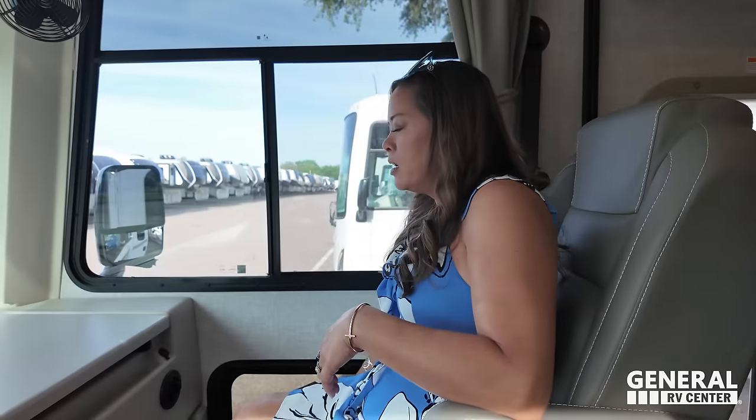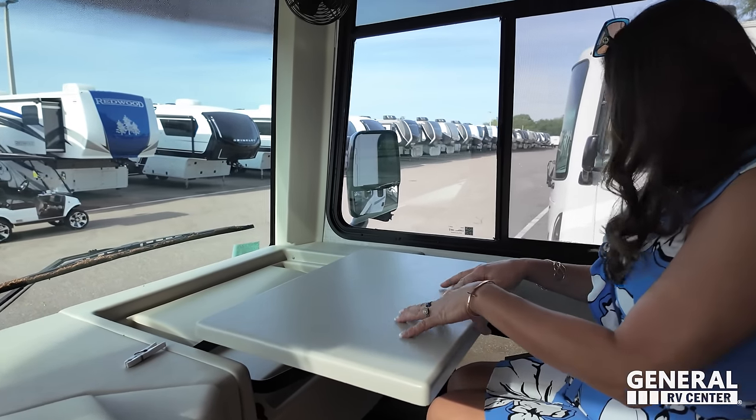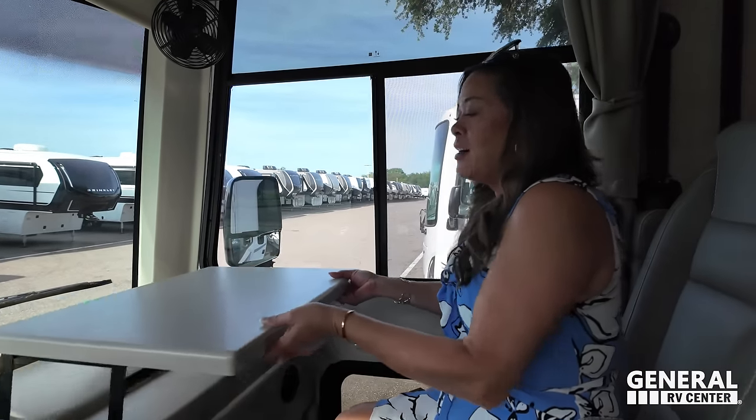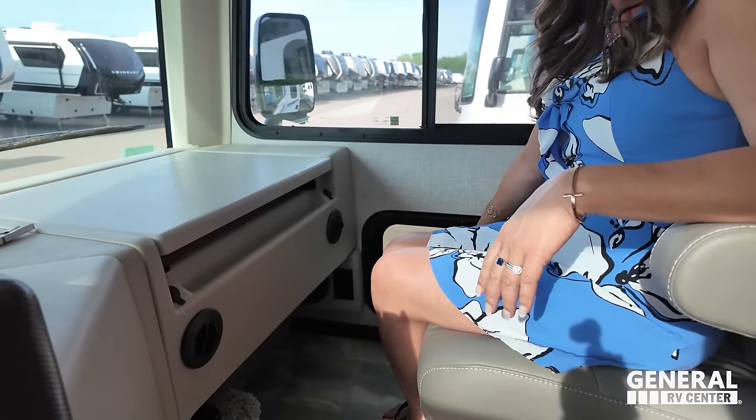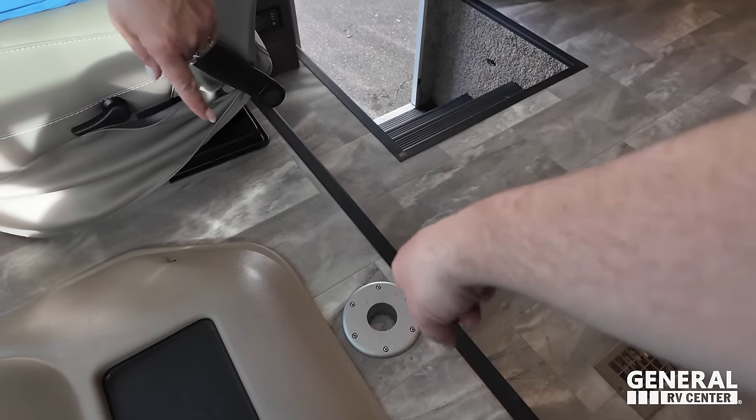Very comfortable. How do you feel? It's comfortable. I like that there's a very sturdy workstation right here. Yes. And I have a puppy or a kitty window there. It's 100% a puppy window. Also, there is a pedestal table that would go there.